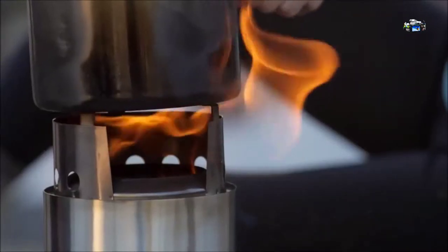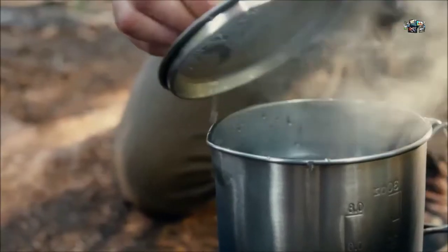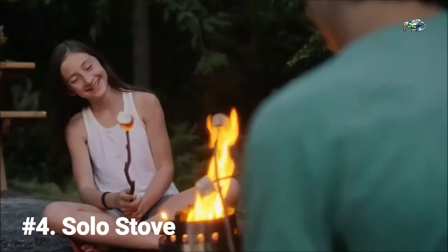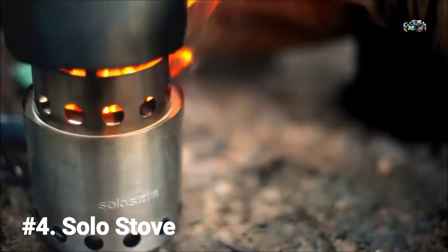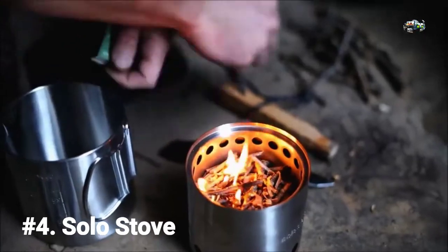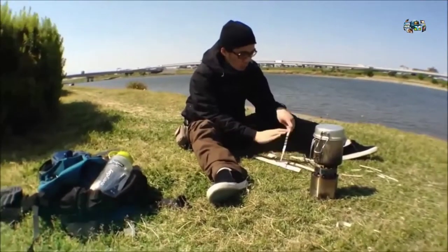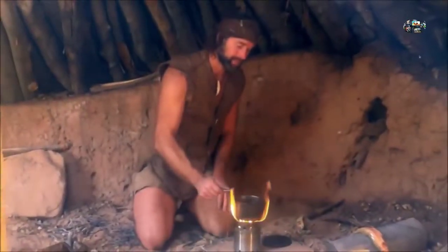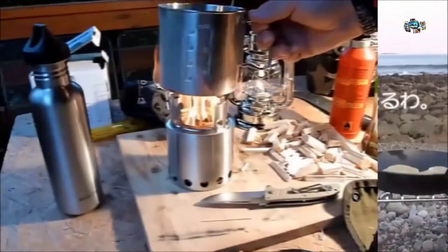We are Solo Stove. Since 2011, we've been making super efficient wood-burning backpacking and camping stoves. Our unique patented design doesn't require any bulky batteries or fans. All you need is a handful of twigs or sticks. Year after year, we enjoy interacting with the growing number of Solo Stove users. We're grateful that they trust our products enough to take with them on their most memorable adventures.